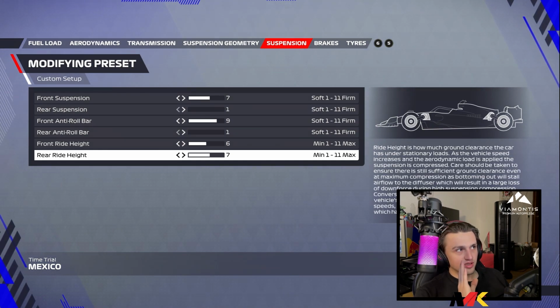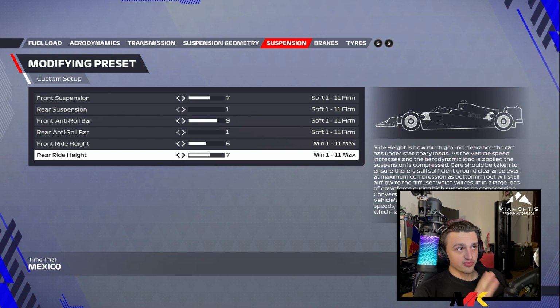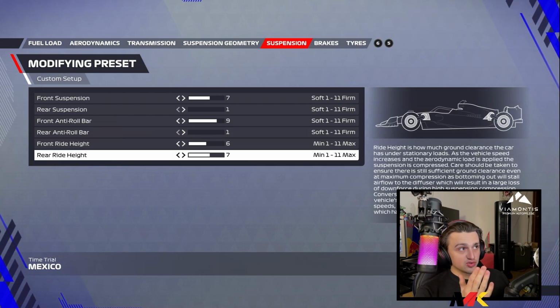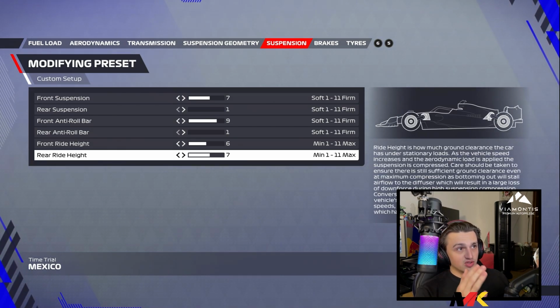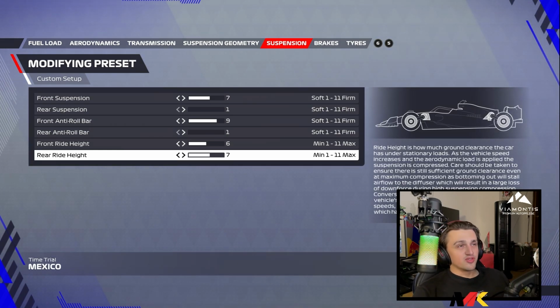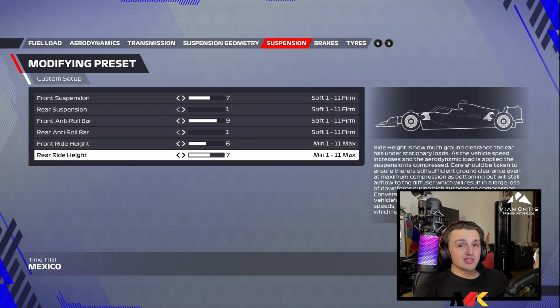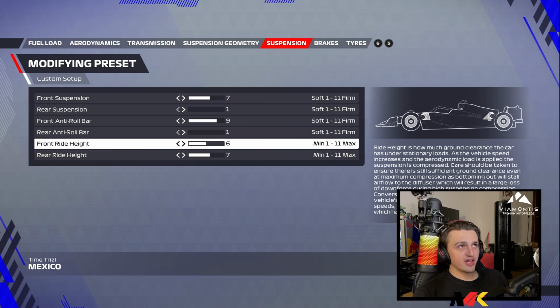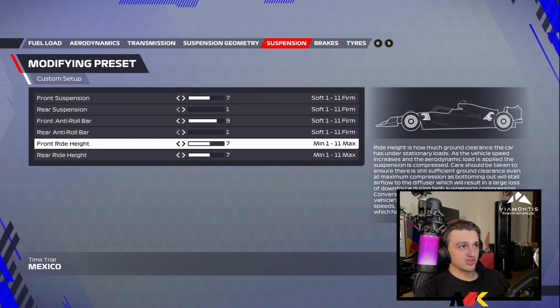Sector 2 is one hell of a sector in this year's game with the new bottoming out effect and whatever the cars do when you drive over some curbs. It also helps in turn 2, and especially in the middle sector with 7, you don't bottom out. With anything below, you start to bottom out, and you feel like you're losing it over the curbs and you don't want that. You don't really want to feel uncomfortable in Mexico, especially on this track with track limits and everything. So increase that to 7. Front right height on 6 seems fine. You can also increase that to 7.7 or 8.7 or something like that. And you should be good to go.